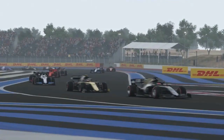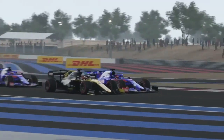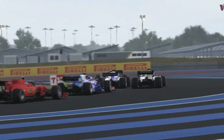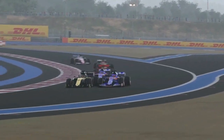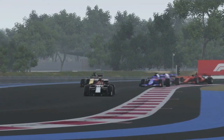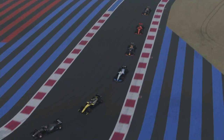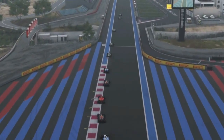Will the Russian lose P14 to the Dane? He's not quite lost it yet. Oh, should be a round the outside job, will it be? Oh, they're still side by side, coming towards the final 2 corners. Oh, Kvyat's pushed Magnussen out wide, but Magnussen's coming through and he's got the position. Thank you very much, says that man.